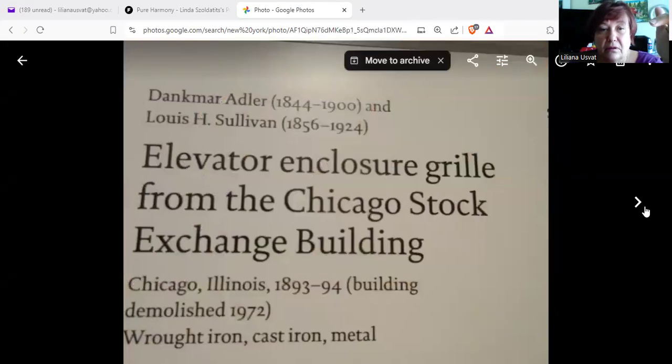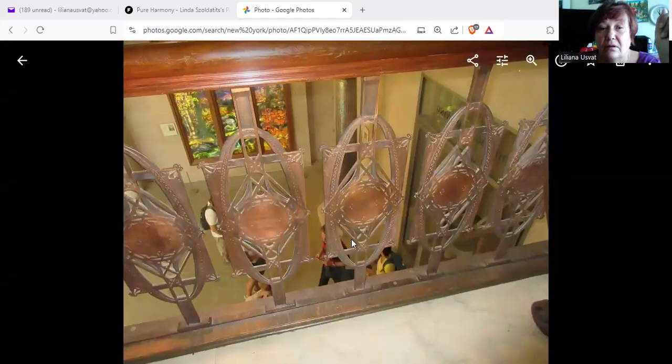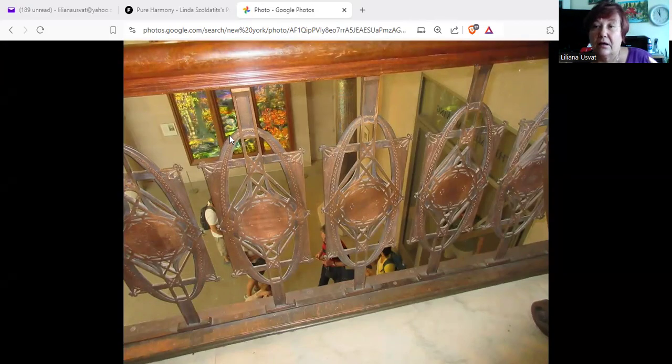Elevator enclosure grill from the Chicago Stock Exchange building, demolished in 1972. So, look. And on the back, so they demolish the buildings and the demolishing companies take pieces of the buildings and sell them to private people who give them to the museum.